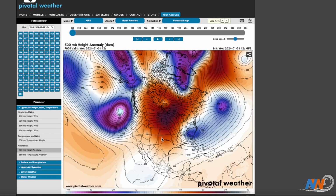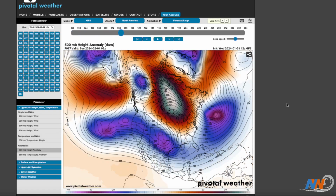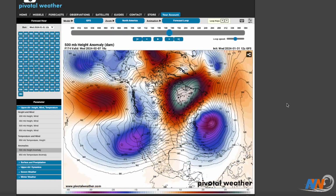Okay, all right, here's your 500 millibar height anomalies, the departures from normals, and of course we've got this massive ridge that is in place over much of North America today. That's the reason why we're having these record highs here over Minnesota and Wisconsin, in fact much of the upper Midwest. Now watch what happens here as we go through time. That ridge sits in place not only into this weekend, but even into much of next week. This is now Wednesday of next week, and you can still see this ridge in place. Now it has shifted a little bit further to the east.